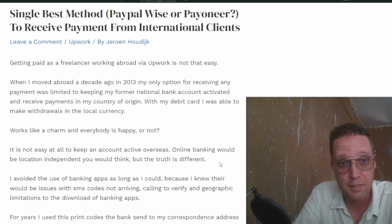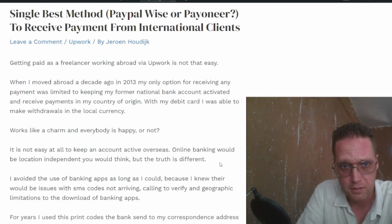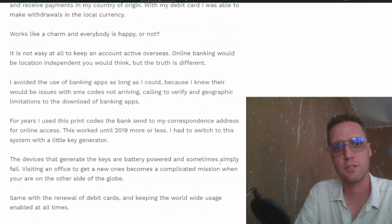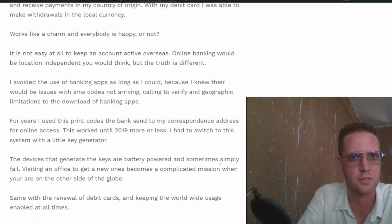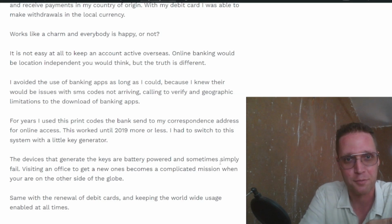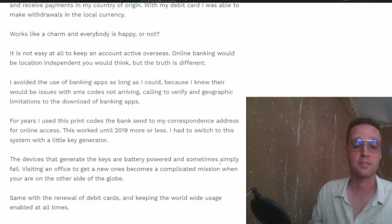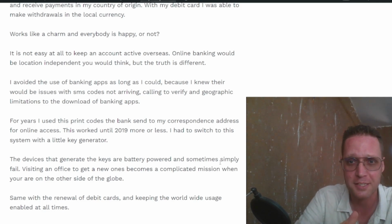It is not easy at all to keep an account active overseas. Online banking would be location independent, you would think, but the truth is different. I had to avoid the use of banking apps as long as I could because I knew there would be issues with SMS codes not arriving, phone calls to verify identity, and the geographic limitation to the download of banking apps. So for years I used these print codes the bank would send to my correspondence address to keep my online access. That worked until 2019 more or less, and I had to switch to this system where they send you a little key generator.